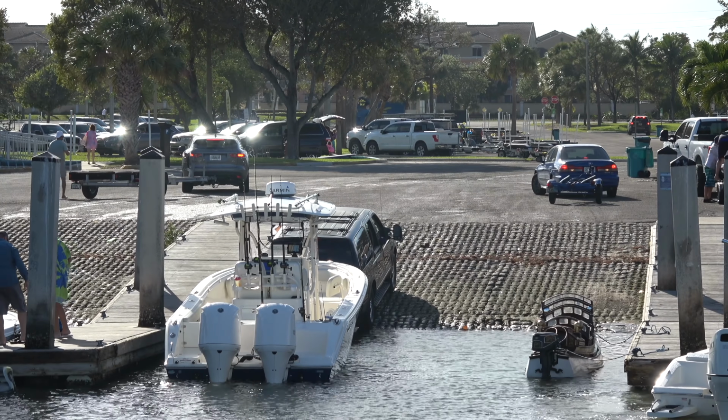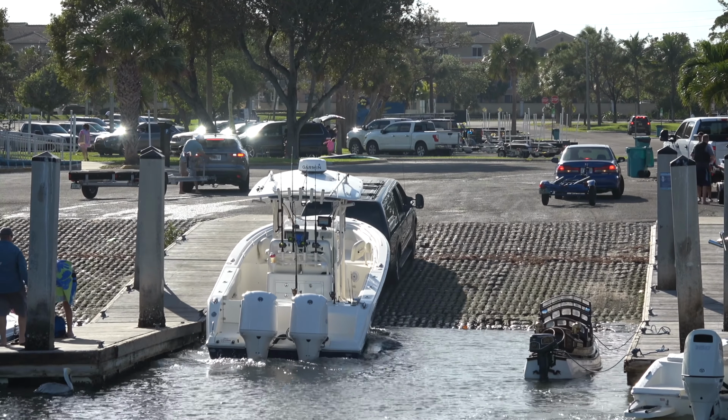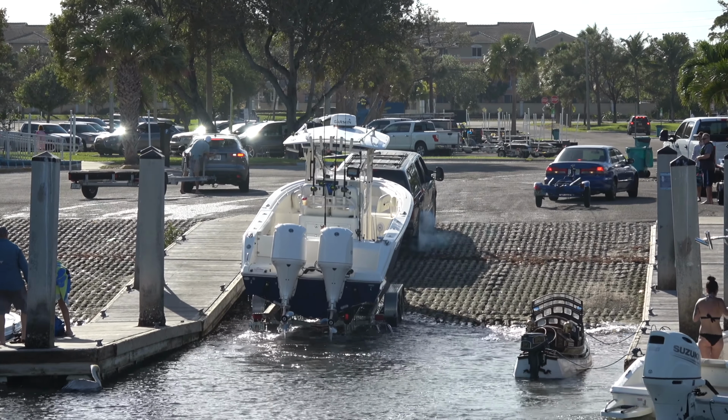In an effort to save some time, we've fast forwarded a little bit. They've loaded all the guys that were on the boat in the truck, and let's see if we have enough weight now to get this thing up the ramp. And not yet.